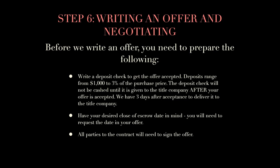The deposit check will not be cashed until it's given to the title company after your offer has been accepted. From there, you have 3 days after acceptance to deliver it to the title company. And that's something that your real estate consultant will help facilitate for you as well.